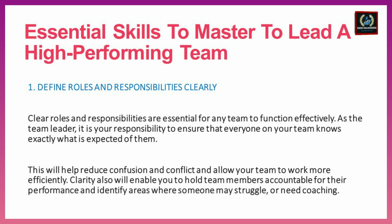Clarity also enables you to hold team members accountable for their own performance and to identify the areas where someone may struggle and need coaching or mentoring.